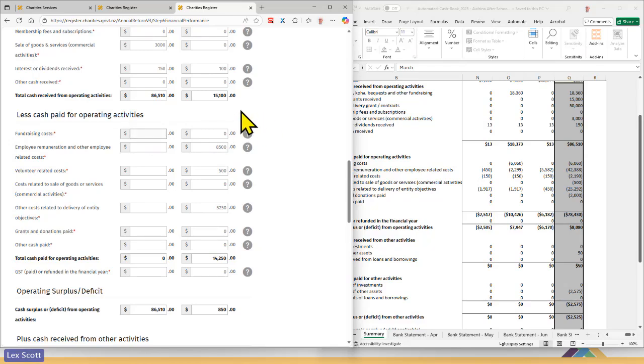Similarly, all of the cash paid out for operating activities are grouped into the minimum categories under the standard. This includes any payments to employees and volunteer-related costs. Within all the money paid for operating activities, Athena After School Care Trust paid $6,060 for the fundraising event they held. They paid $42,388 for costs relating to employees and $2,190 for volunteer-related costs.